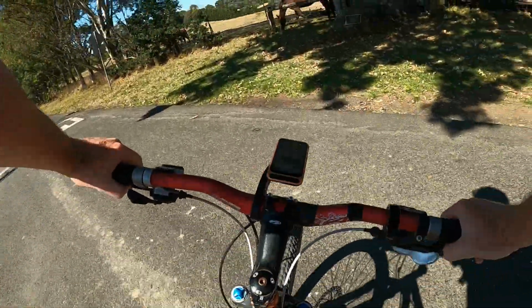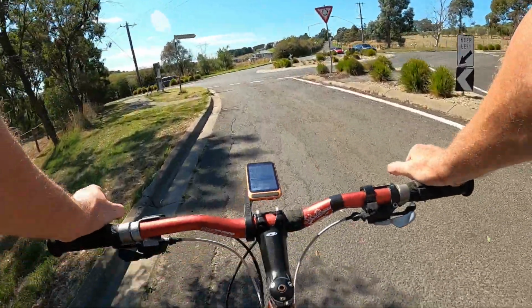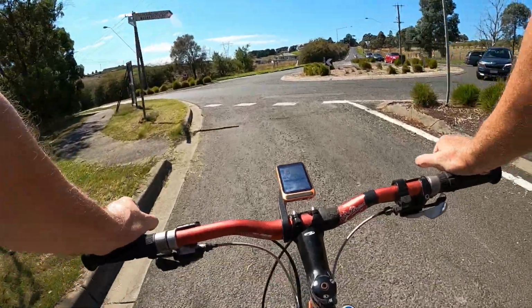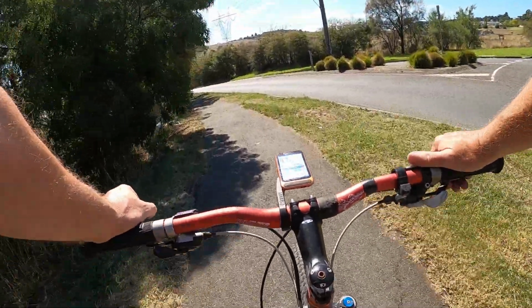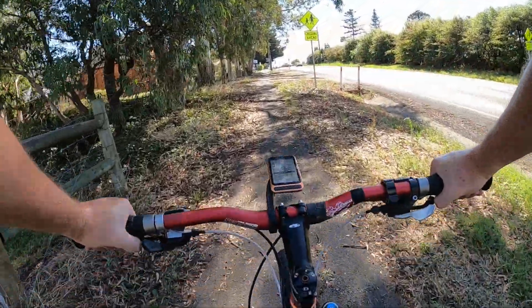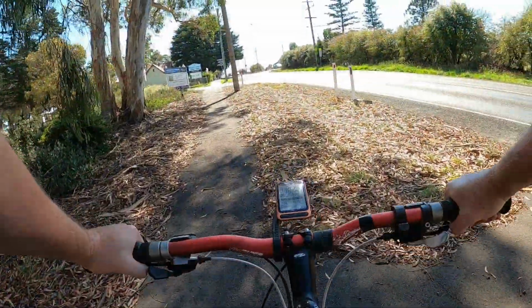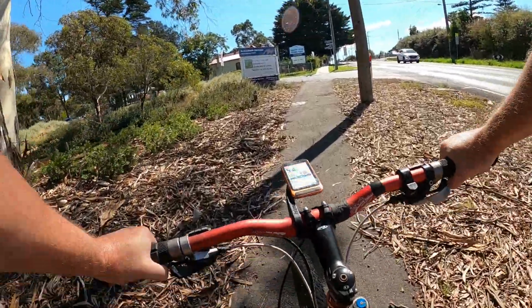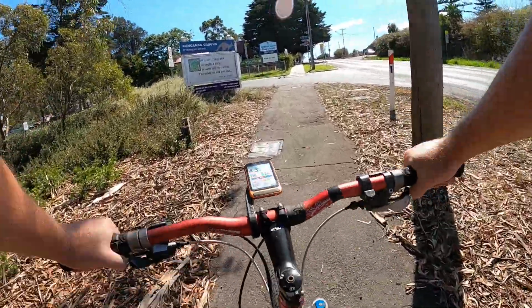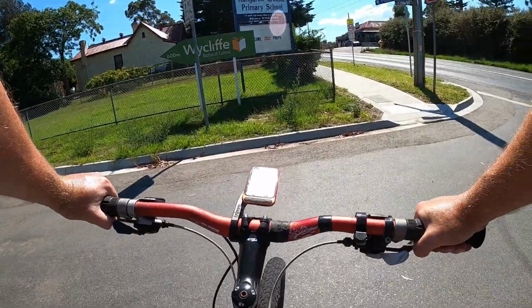Clarky, what happened here? This is the Donaldson Oak. Straight ahead goes to Warrandyte. Left goes to Kangaroo Ground, where I'm going. And right goes to Research. Old Valiant. What a cute little church. Presbyterian Church, I think. Oh yeah, it says it right there. I'm tempted to go to the shop.